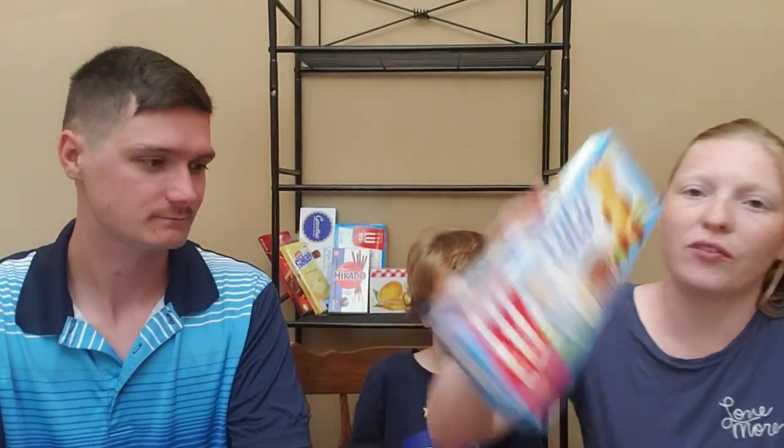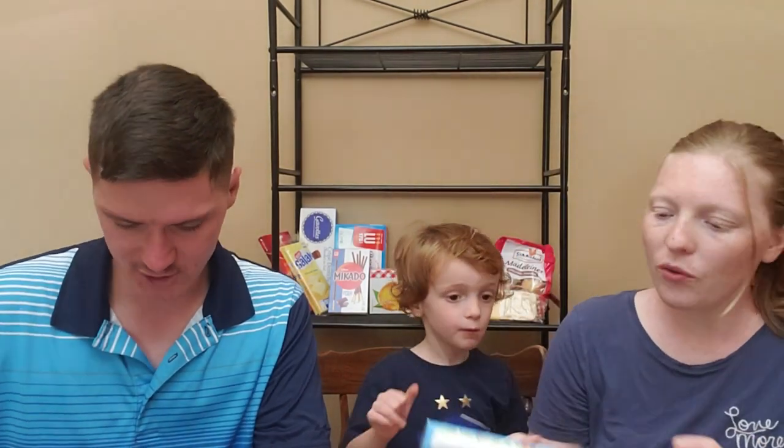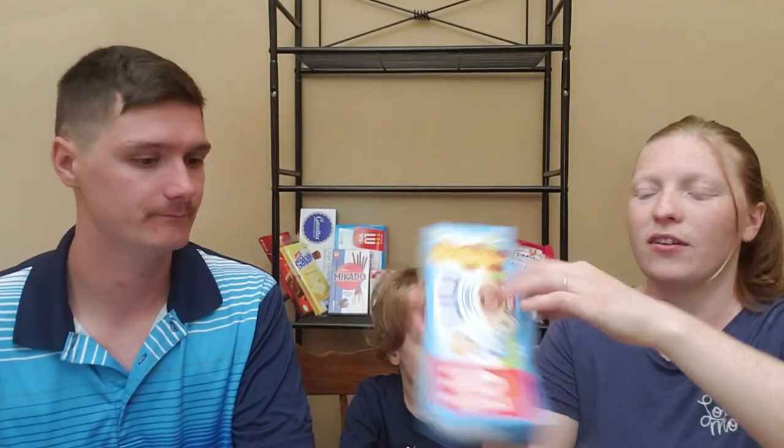I'm not going to dunk this one. You've learned your lesson. This is the chocolate version, and they look like teddy bears, so we'll see. A little sponge cake with chocolate with a little bear shape. Okay, this one's meant to be opened differently. I see that. There's a pull tab here.